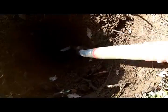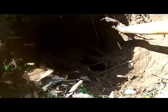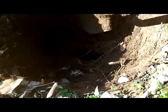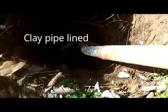Hear it? Oh, it's a steel cased. That might be the well. Oh, it's actually ceramic cased. That's not steel at all. That's interesting. That's an old well casing.